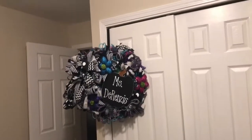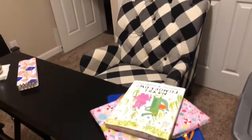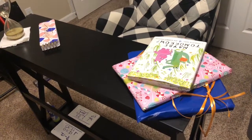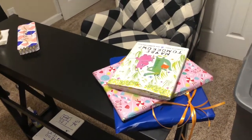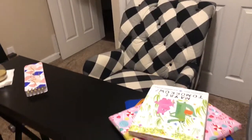My beautiful wreath my sister had made for me. And then, of course, this chair comes from Pier 1. And the table is from Target. And my books and all my little gadgets here.